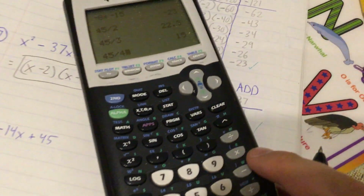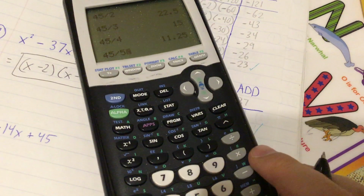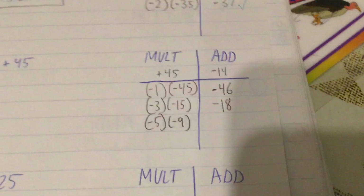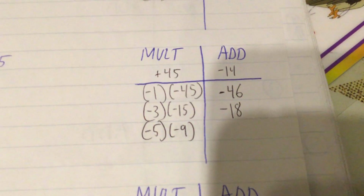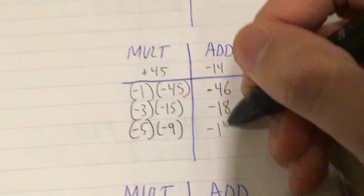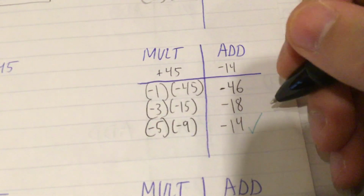Can I do 45 divided by 4? No, decimal. Can I do 45 divided by 5? Okay, 5 and 9. So let's try negative 5, negative 9. Negative 5 times negative 9 is positive 45, and negative 5 plus negative 9 is going to be negative 14. Oh, we win. So that's the winning team.